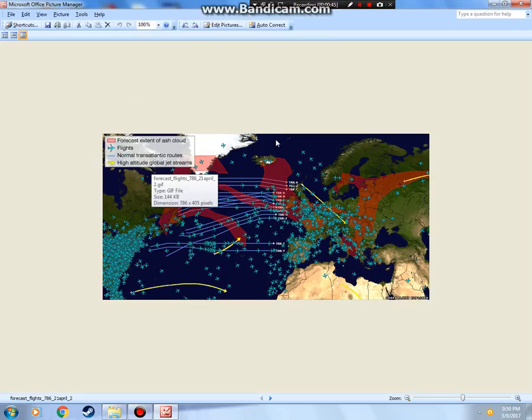I actually got a good photo here of ash clouds over Europe, the Atlantic Ocean, and flights. High altitude global jet streams. One right here, right here, one right here. There are so many planes. The main volcanoes that cause this are in Iceland, where there are a lot of volcanoes.